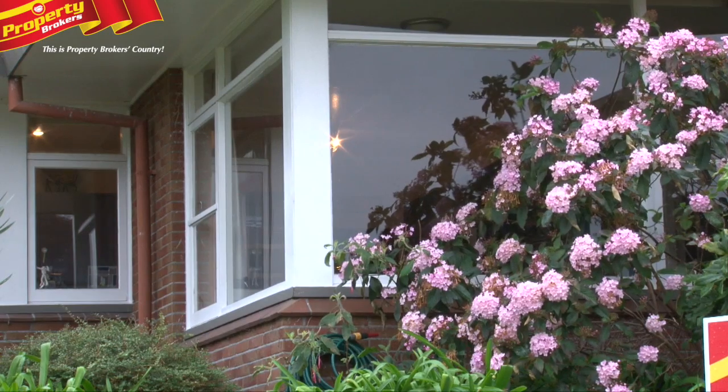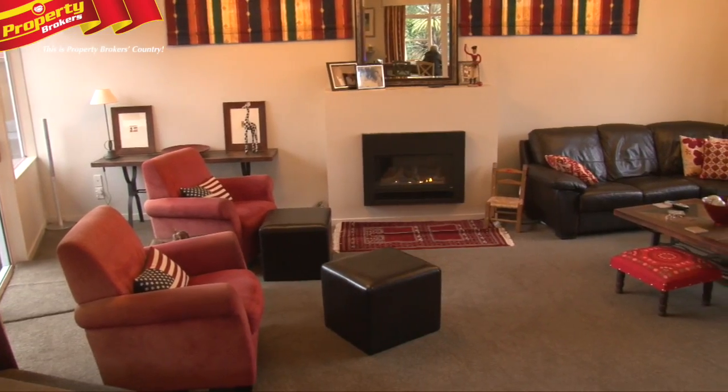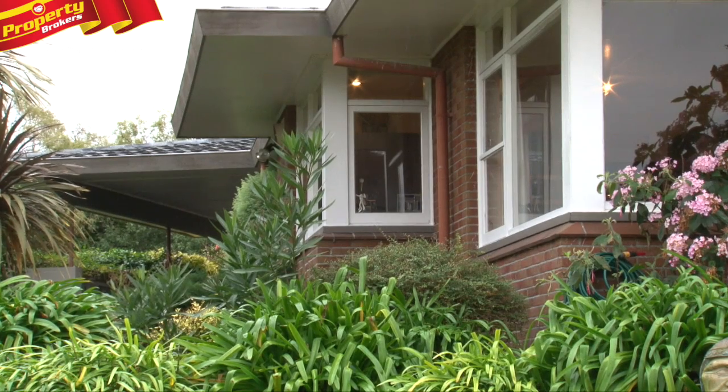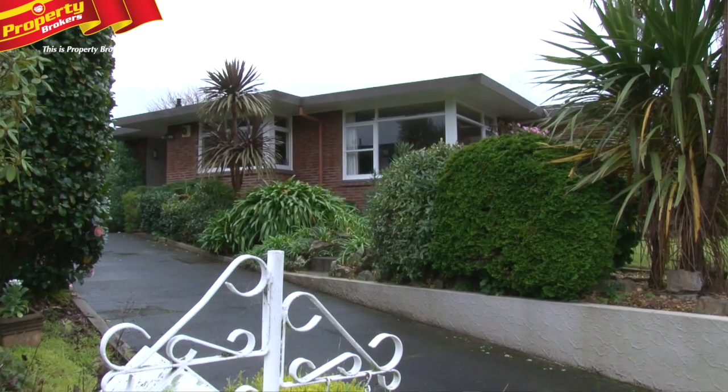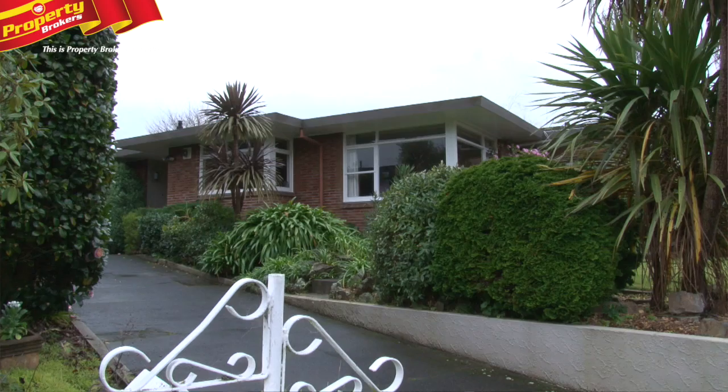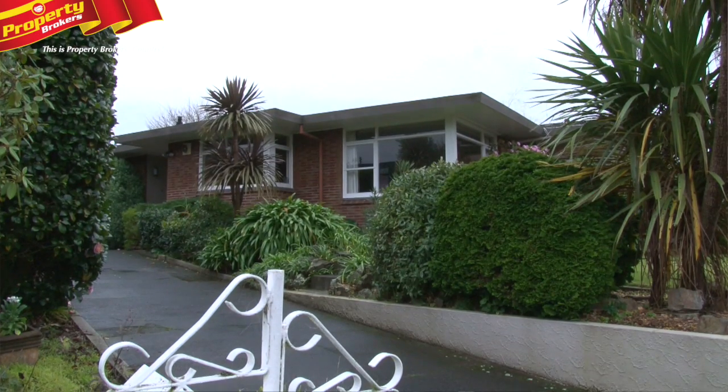41 Newcastle Street. Yeah, it's a really cool home, family home, and a top location. So come on, we'll go and have a look. So yeah, we've got a single plus garage here, plenty of room in there, and just behind you there's the really good carport, so you can get from your car to inside on days like this without getting wet.